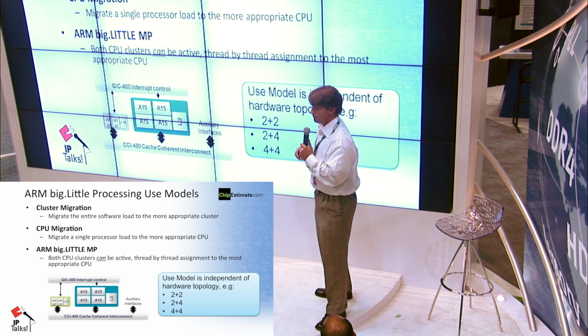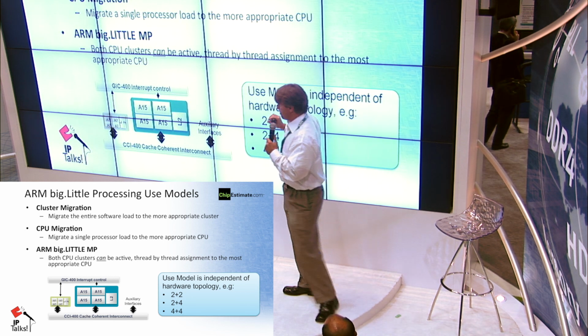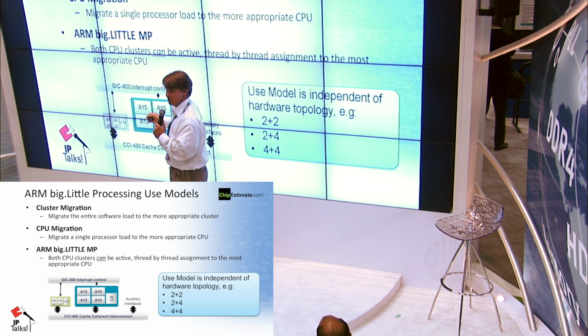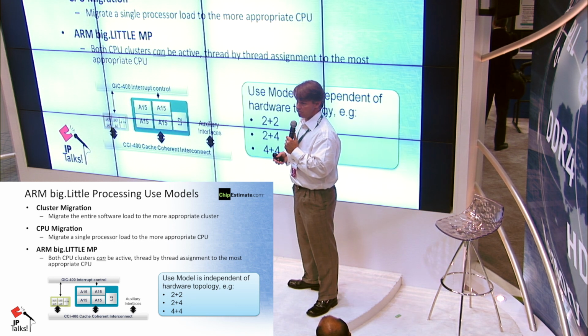So the first is a full cluster migration. And these first 2 modes, these migration modes, basically you're taking your running context and switching it back and forth. You're not running part on an A7, part on an A15. You're switching back and forth based on the demands at a given instant in time.